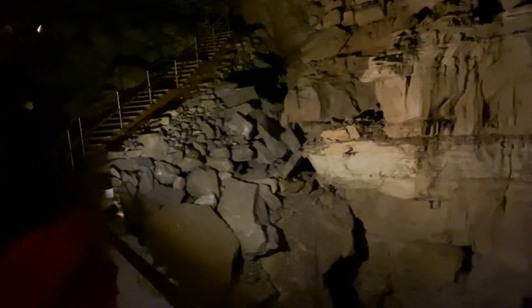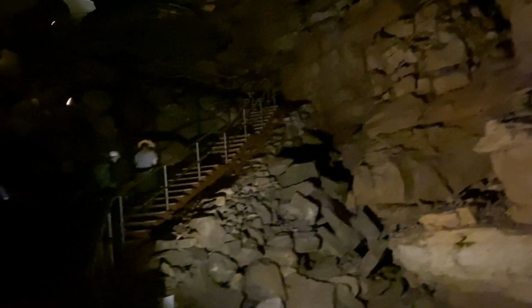My advice, if you want to keep at a very steady pace, stay right up front with the ranger. If you're in the back, you're constantly having to play catch up.